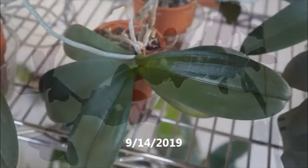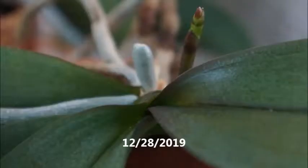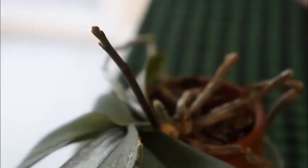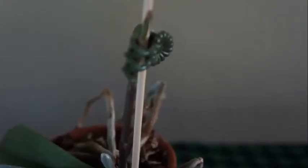So if we go back in time, this is what it looked like in 2019. After all the blooms were done, it was growing roots, and then toward the end of November 2019, I started to see a little bit of the spike emerging, and then it kept growing and growing. Until about February, I realized, okay, it's probably done growing the spike and is about to start putting out buds. So I was happy, but I knew this orchid would take a while. And just looking at my calendar then, I was wondering, this orchid was growing really slow, because this time last year, it was already in buds and was about to bloom.